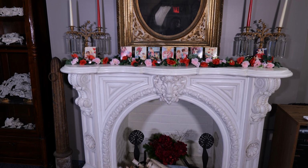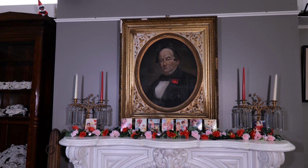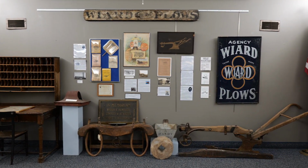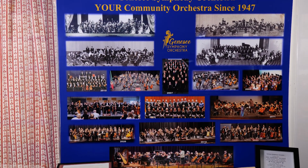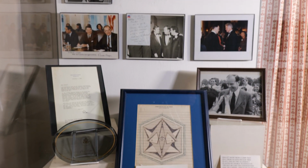And our biggest focus in here is the Richmond family, Dean and Mary Richmond, who were the biggest movers and shakers in Batavia in the 19th century. But they were responsible for building the Richmond Memorial Library, as well as saving the Holland Land Office from destruction. But we also have items relating to the agricultural history and manufacturing history of our area, as well as some of the cultural institutions, such as the Genesee Symphony Orchestra and famous politicians like Barbara Conable.